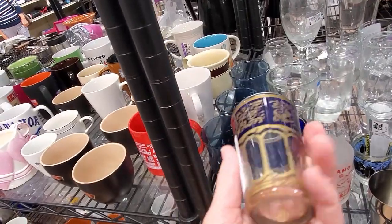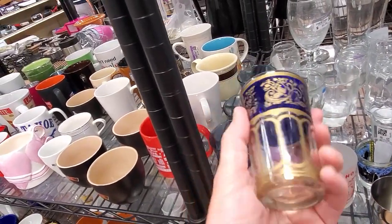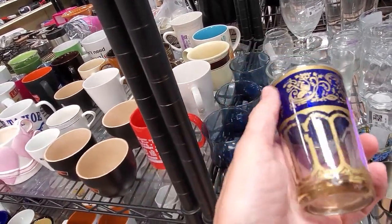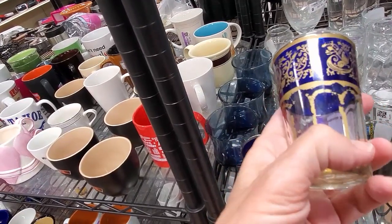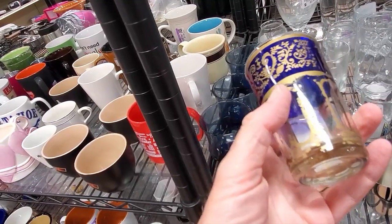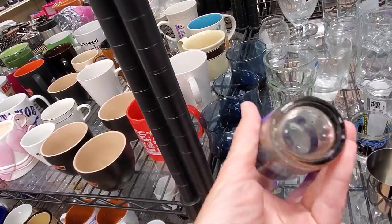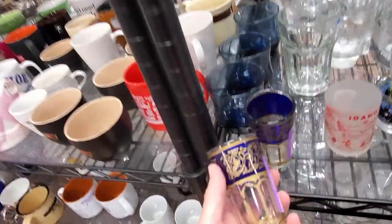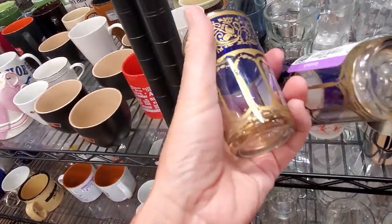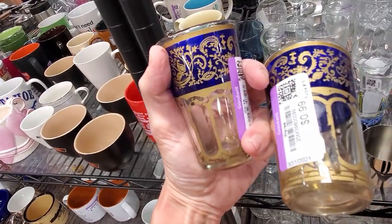Ooh, these are pretty little... I want to say they're liqueur glasses versus shot glasses. They've got some age on them. There is some wear to the gold. That's a little suspect that it doesn't match up. I don't know. I think maybe the wear, well, you know what? They're only 60 cents each. I mean, I can't really go wrong, can I?